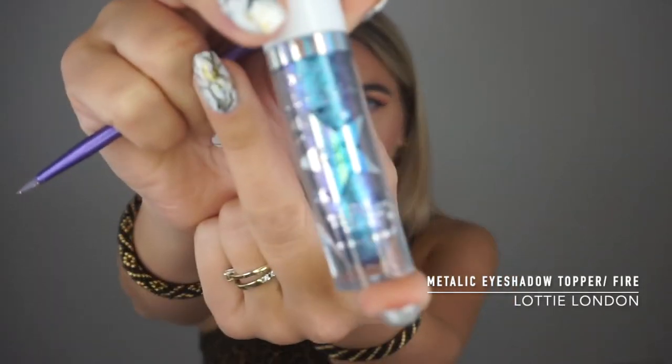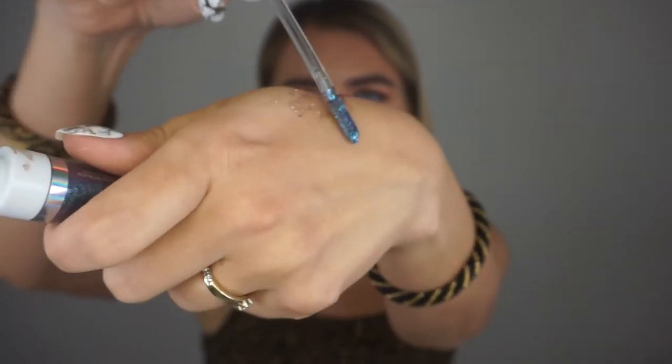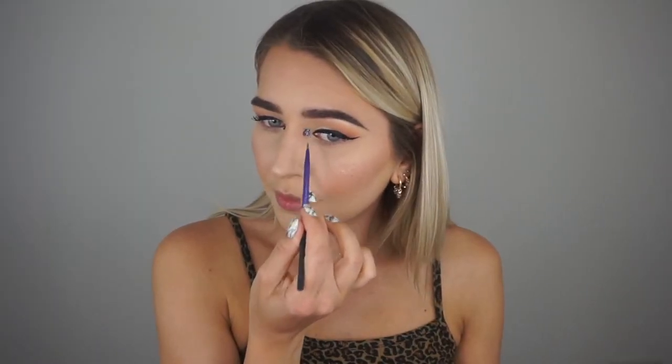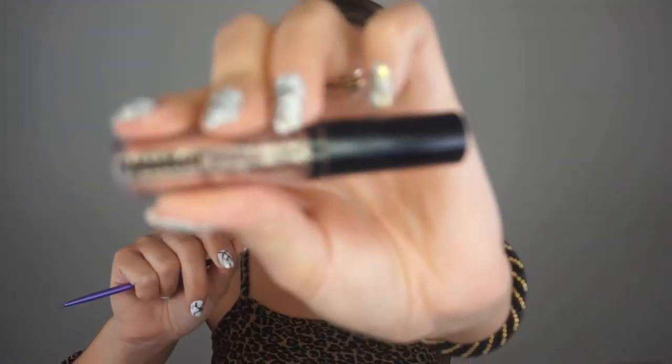This is by Lottie Eye Foil Metallic Eyeshadow Topper in the color Fire, and maybe some gold closer to an eye corner, because why not? I'm enjoying this bit too much. Okay, so gold is Glitter Goals by NYX.